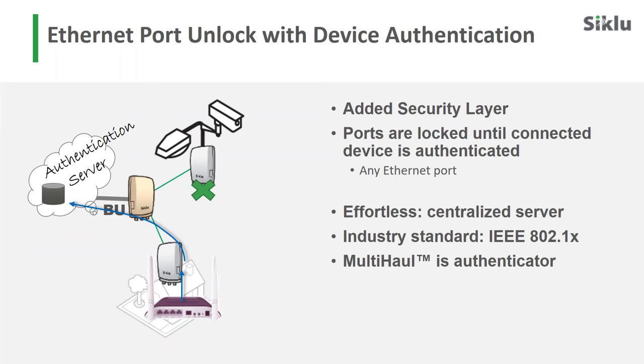Another feature that we have at your disposal is to lock or unlock the ports of the terminal unit based on authentication of the connected device. Imagine now that you might have a great number of these terminal units all across town, either on the side of a home or on a pole. And now anybody coming up to these ports can basically access your network. The simplest way to avoid any risk is to lock the port unless a recognized and authenticated device is plugged into any of the ports.